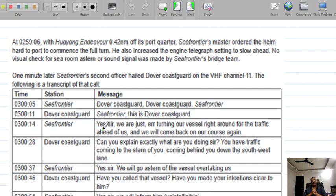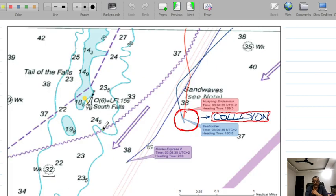During this communication, the vessel Sea Frontier also raised the Dover Coast Guard and apprised them of the situation. Now, Sea Frontier was on a southwesterly course, that is over here, and this position is here at 0304, where these two vessels collided.